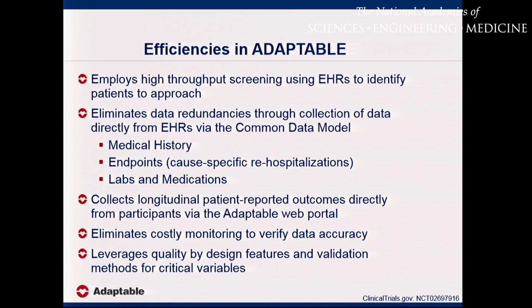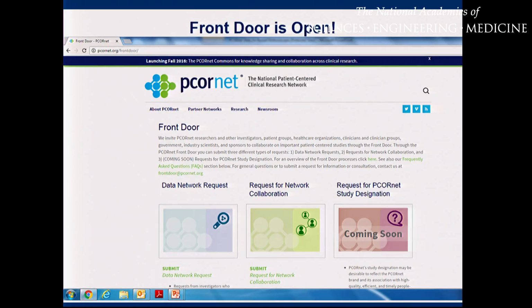So we think this study demonstrates our ability to be able to perform these large pragmatic trials with a lot of efficiency by taking advantage of electronic health data and electronic tools for research, and hope that this will be a novel and exciting way to do a lot of additional studies in the future, particularly in this real-world evidence space. And I'll just give one more plug and say the front door for PCORnet is now open.